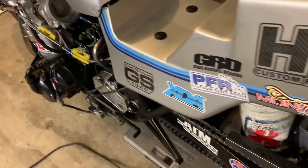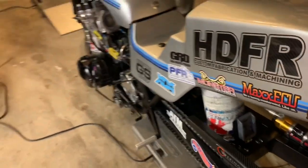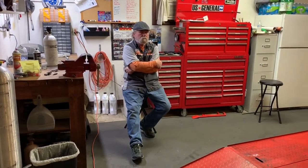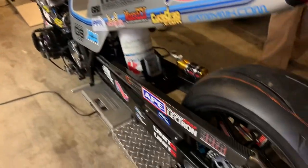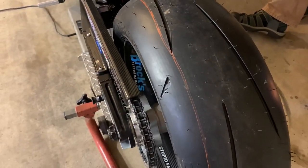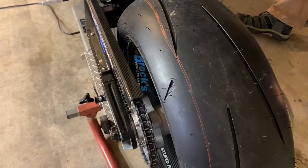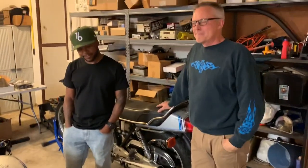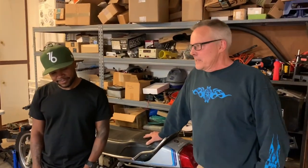Well, I got a question I got to ask, and we may even have to bring in our resident engineer over here, a very, very smart guy, because it just doesn't make sense to me. With a street tire and no wheelie bar, how are you almost matching the performance of a custom-built chassis that has the luxury of a drag slick and a wheelie bar? How is that possible? It doesn't make sense.